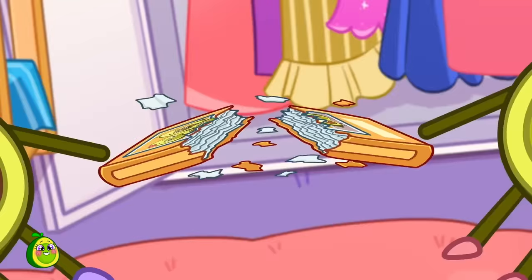Today we are going to help baby Avocado to solve some funny face puzzles.